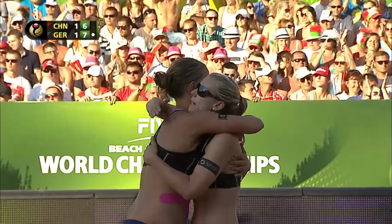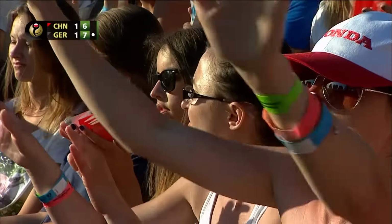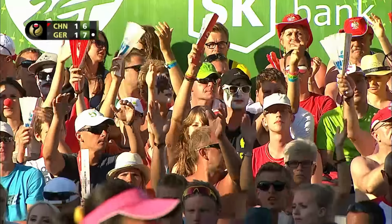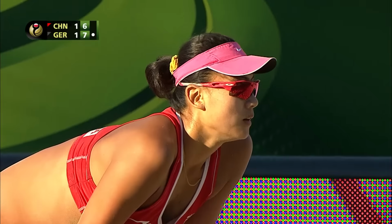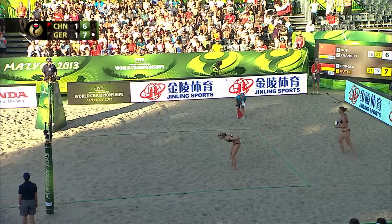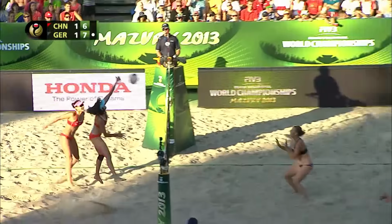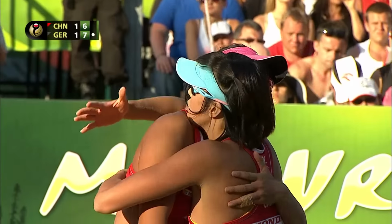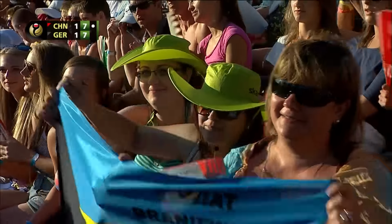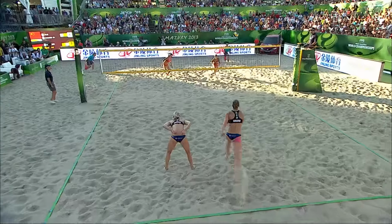A big point for Germany. They've managed to get themselves a point from serving. They've turned their defense into offense and now have the lead back. Zhang Zi was never going to miss that one. Büthe stopped halfway to the net, wasn't sure what to do, and then could only stand and stare as the ball whistled past her.